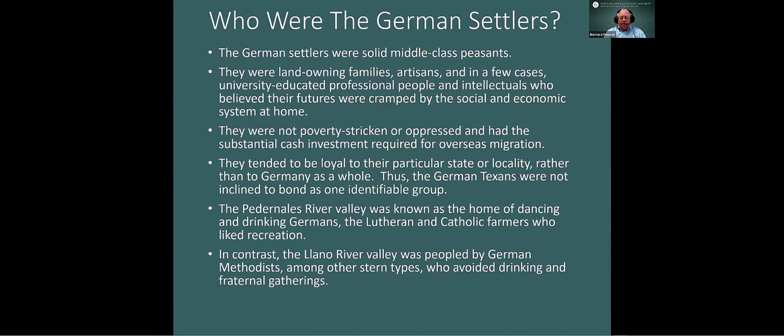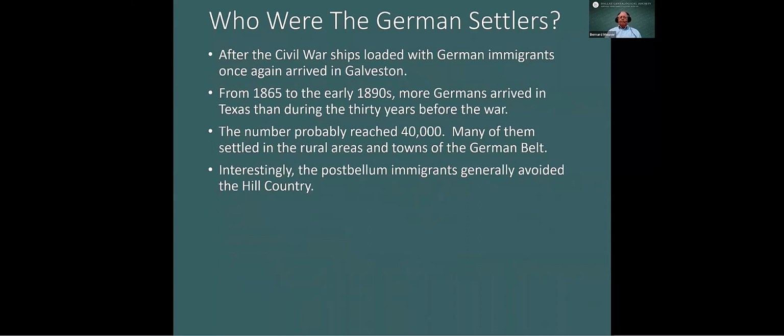In contrast, in other parts of Texas, like the Llano River Valley, were German Methodists and had nothing to do with training and fraternal organizations, and probably did not interact very much with the Germans in the other valleys. And in some cases, when they did, because they were speaking different dialects, they would even have trouble understanding each other. So while we sort of consider them as German Texans, again, they didn't identify as German. They identified as their own particular region of Germany.